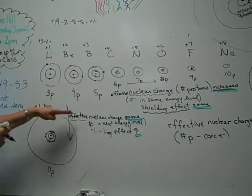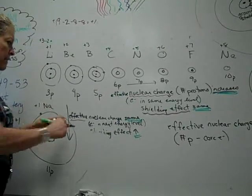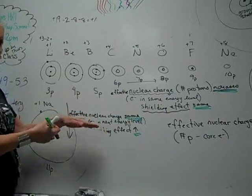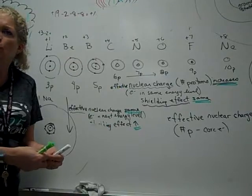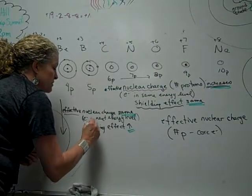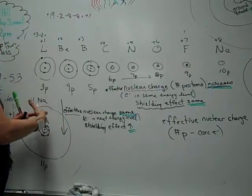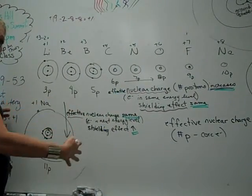So because the effective nuclear charge is the same, in a sense there's not really that much more pull because of the shielding, right? Effective nuclear charge takes into account the nuclear charge and the shielding. So because that stays the same, but the shielding effect increases, the size gets bigger. So the outer electron is further away.